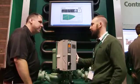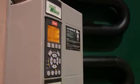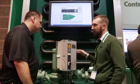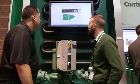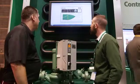So this is our self-sensing unit. What we've been able to do is characterize the pump curves on these drives. With that, we're able to then follow the system curve based on the system demand. So basically, if I close down on the valve here, you'll see that the monitoring starts to fall down, starting to go back on the pump curve. Yeah, right back, exactly.